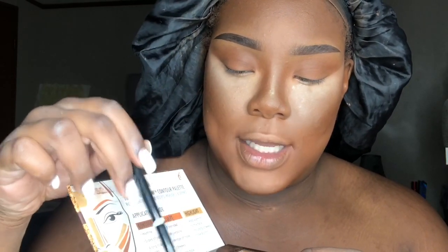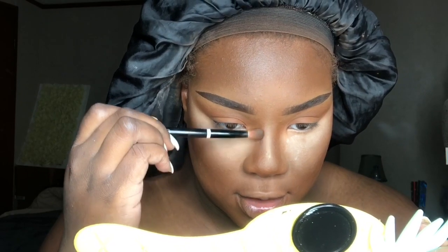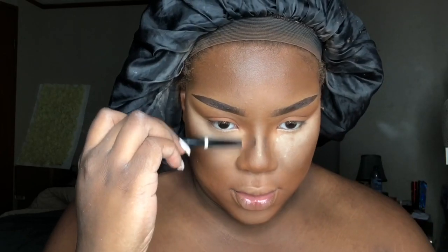My Black Radiance True Complexion Contour Palette. This is the really, really deep one. And I'm going to lightly go into the contour shade, same brush. And I mean super lightly because it's so pigmented. It sometimes has a little kickback, so I'm tapping that off. And I'm going in just on the sides of my nose, just for a little extra pinch. Really light hand to do this.